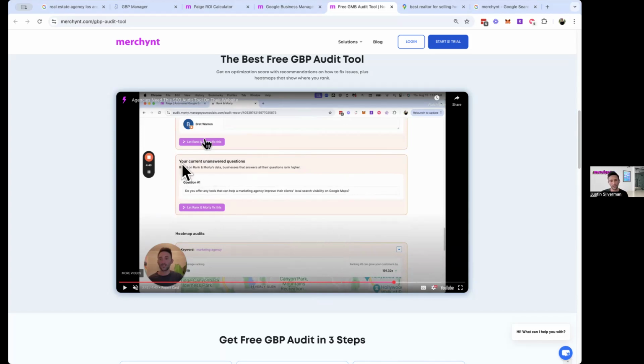So for example, here it's saying your current unanswered questions. It's showing the question that was unanswered. And in the onboarding flow of this, it'll basically provide an answer using information from your website, or it would have suggested a review response to a review that you didn't reply to, or more services to add to your profile, or it'll write all the service descriptions to put on your profile. So basically it does what used to take our team about an hour and a half to do manually, and it does it just in a couple of clicks.